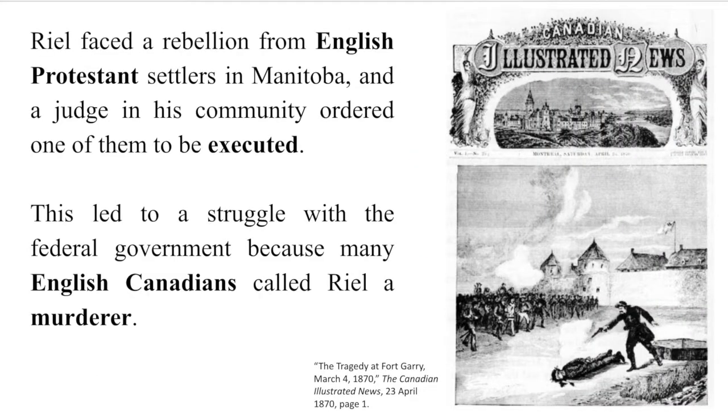However, his government faced problems pretty early, because there were some English Protestants already in Manitoba, and they started rebelling. They said, hey, you have no right to be in charge, we want to join Canada. And there was a bit of this rebellion, and there was a young man named Thomas Scott, an English Protestant, who was kind of causing trouble, he was fighting against Riel. And what ended up happening is one of the judges in Red River ordered that Thomas Scott be executed by firing squad, which is what's being shown in this image here.